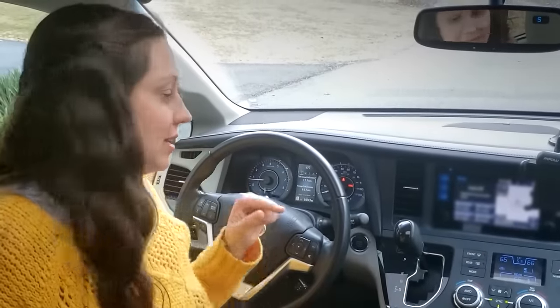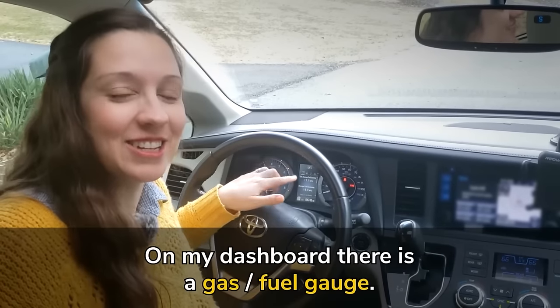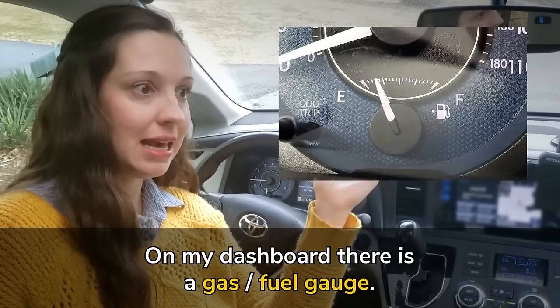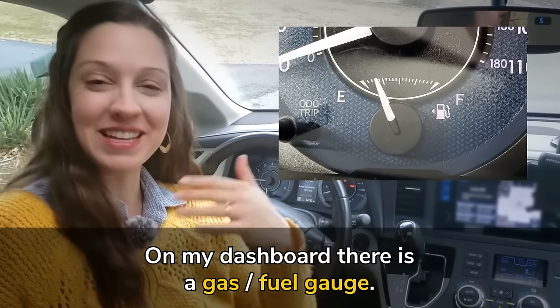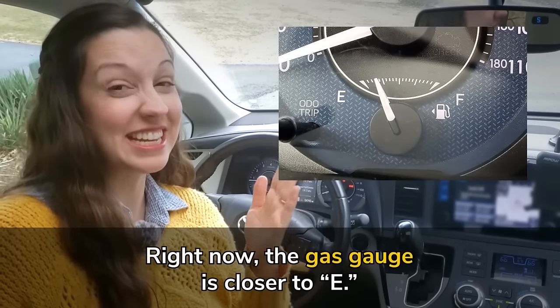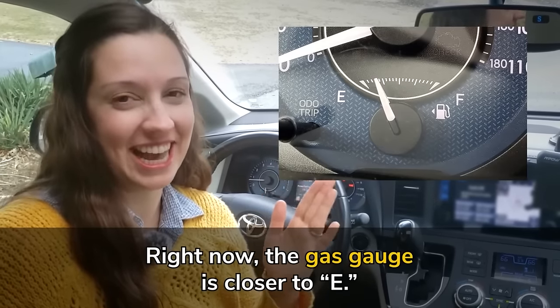Let's go. Before we go to the gas station, there's a couple expressions I want to share with you. The first one is my gas gauge. So on my dashboard, there is a gauge that shows me E to F, and that means empty to full. Right now, the gas gauge is closer to E, so that's why we're heading to the gas station.